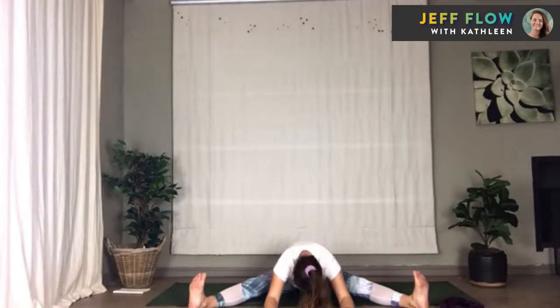Again, reach both arms up. And then lift through the lower belly and take yourself forward, forward, forward, as far as you can go. Hands come down to the floor. And then you just soften down. We'll take 5 full breaths here.